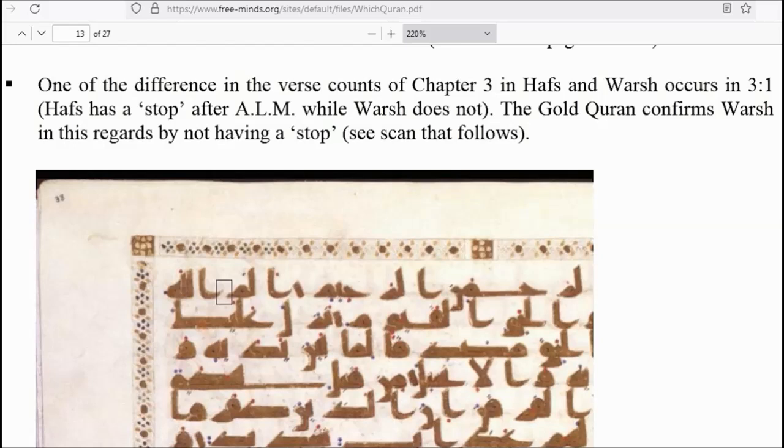Hafs has a stop after ALM, while Warsh does not. The Gold Quran in Turkey, the Turkish Gold Quran, confirms the Morocco, Algeria, Tunisia Warsh Quran in this regard by not having a stop. Therefore, they cannot confirm this Cairo Quran, which the British endorsed, and it was compiled and manufactured under the authority of His Majesty the King. They were in power. So we can see these things.